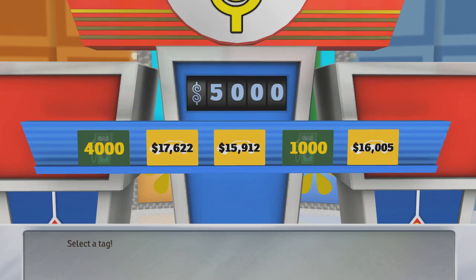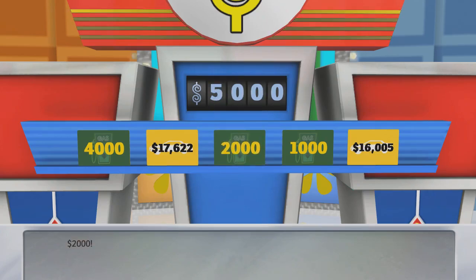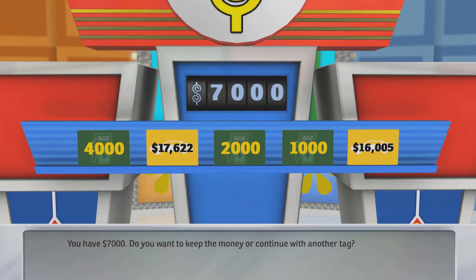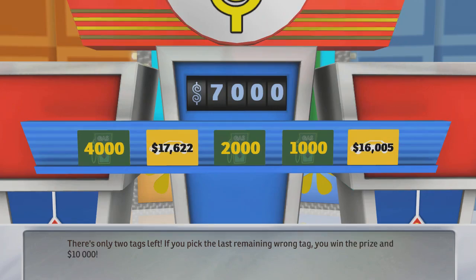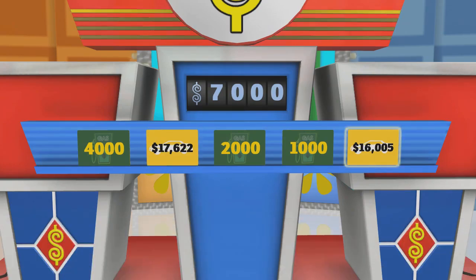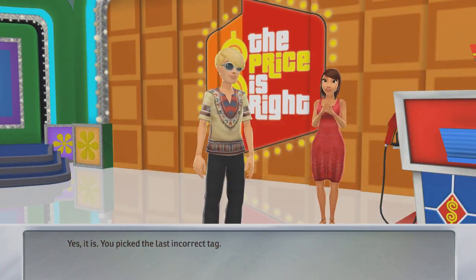Select a tag. Okay, what does this tag hold? $2,000. You have $7,000. Do you want to keep the money or continue with another tag? There's only two tags left. If you pick the last remaining wrong tag, you win the prize and $10,000. Yes, it is! You picked the last incorrect tag. Great, you win the prize plus $10,000.